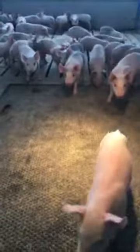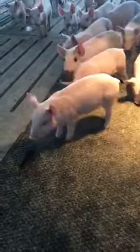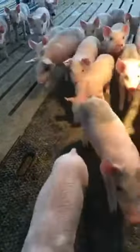These pigs are very energetic. They're pretty much like a 4-year-old kid right now at home. Very curious about everything. These pigs will stay here for about 6 months, and at that time they will be market weight and ready to go to market.